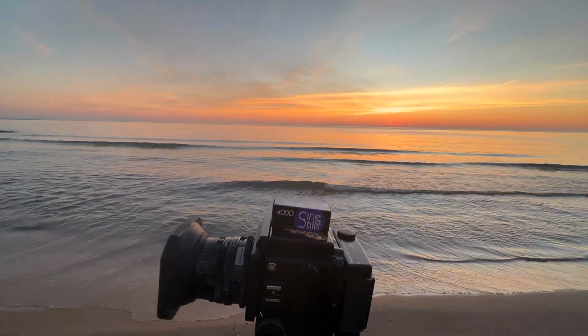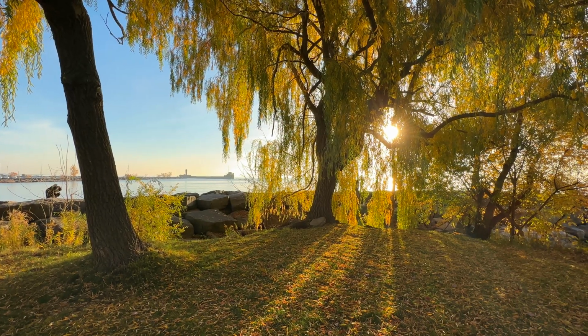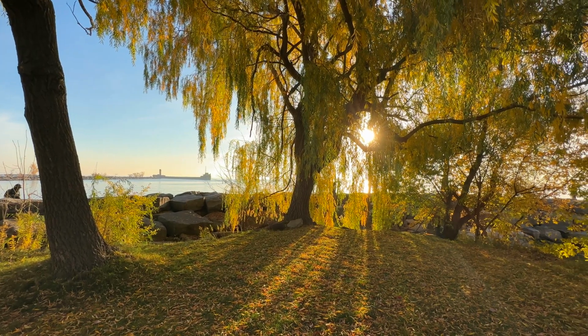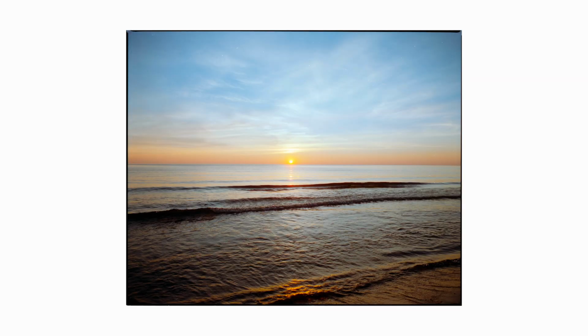So I took this film stock, went out to a couple of my favorite spots, and I got some shots. I'm not going to tell you my opinion of this film stock right away. Just take a look at some of the shots I've been able to get from this film stock before I tell you my opinions on it. So let's go.